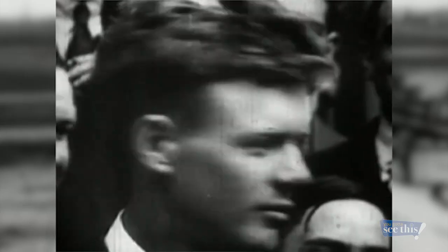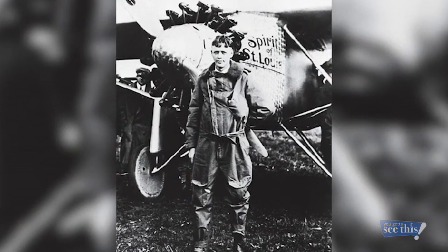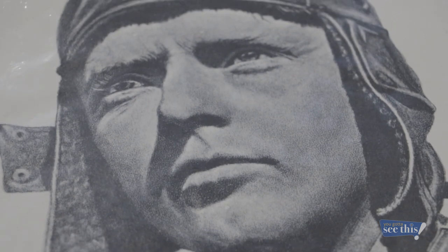And at 7:52, the Spirit of St. Louis began to roll down the muddy runway. On May 20th, 1927, Lindbergh flew the Spirit of St. Louis from New York to Paris. He became the first person to make that specific nonstop solo flight across the Atlantic Ocean. The 3,600-mile, 33-and-a-half-hour flight made him an instant celebrity and hero.